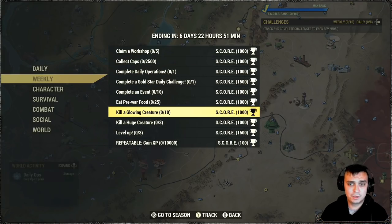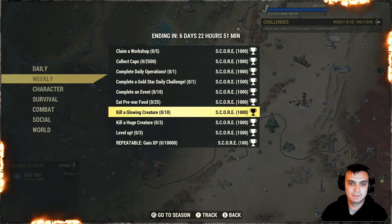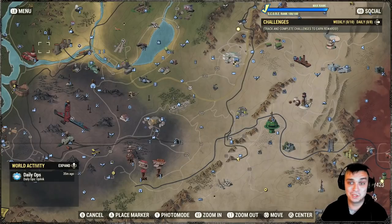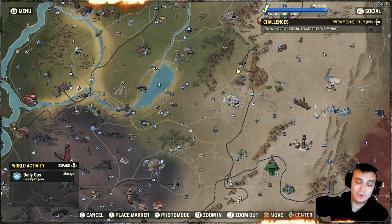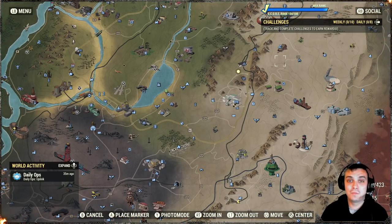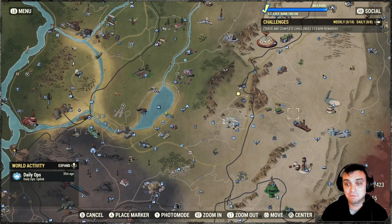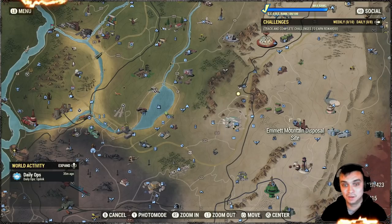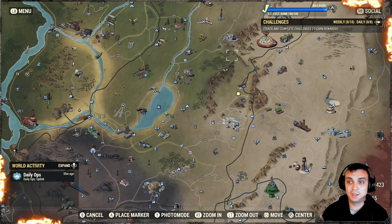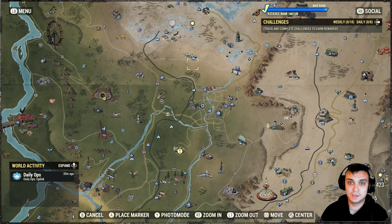Kill glowing creatures, 10 of them. Man, there are some quirks going on with the game. Sometimes the glowing creatures don't count, such as the glowing super mutant hounds and stuff like that. But essentially, the radiation fever, a bunch of glowing ones, and it works. So go there, you'll get it done. Or just play the game, you will essentially kill glowing creatures and get it done.